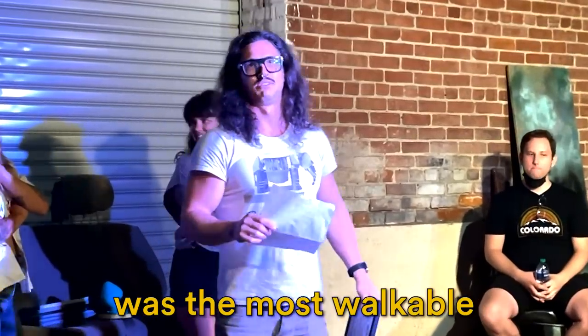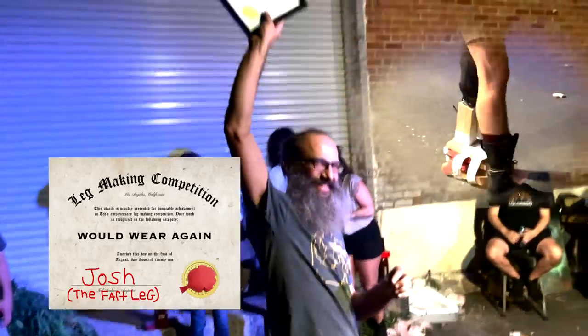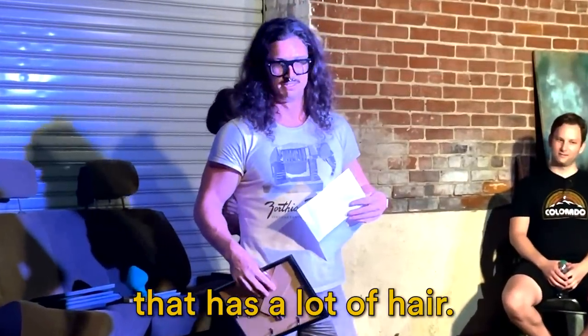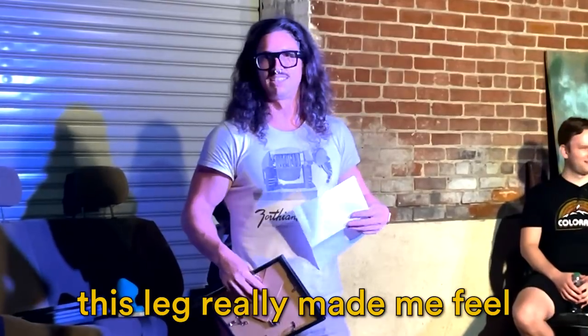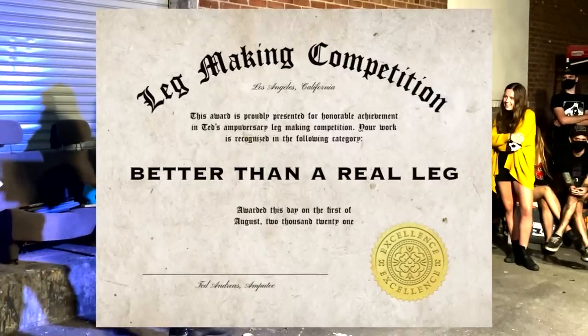Next leg, I thought, honestly, was the most walkable of all the legs. I wouldn't wear it again. I've never been somebody that has a lot of hair. And this leg really made me feel macho. I would say that this was better than a real leg.